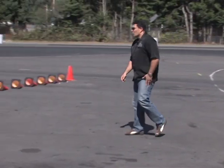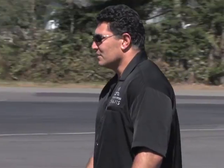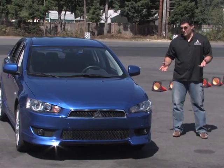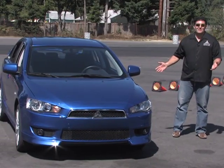Well, what is it? Well, this is the GTS. This thing starts at about $18,000. It has about half the horsepower. It's only front wheel drive. As you can see, it's not an Evo. So what's a buyer to do?